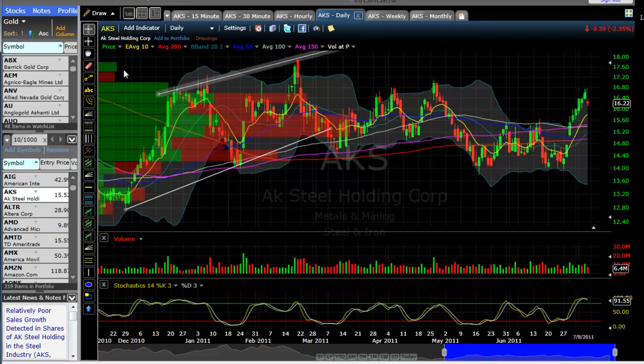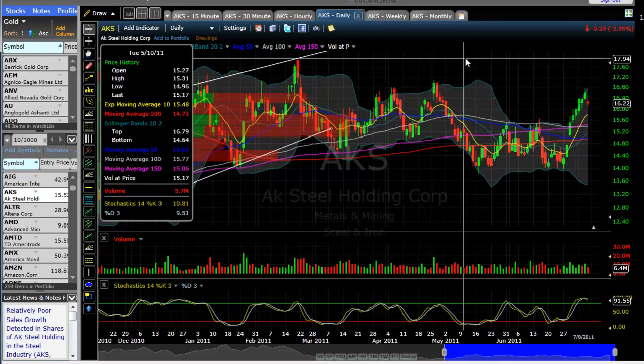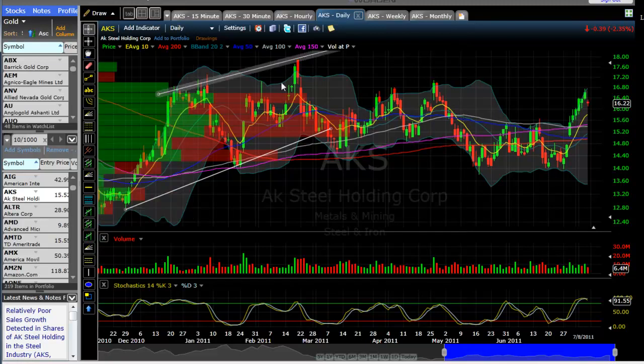So I'm watching AKS Steel. I'm just not in the trade right now. I'd like to see it above this level for a trade up to 1796, 18, and maybe a continuation there.